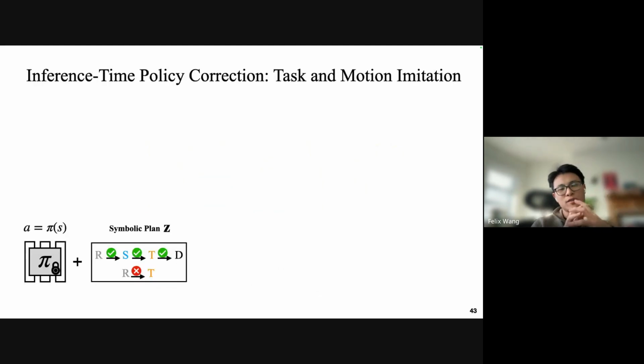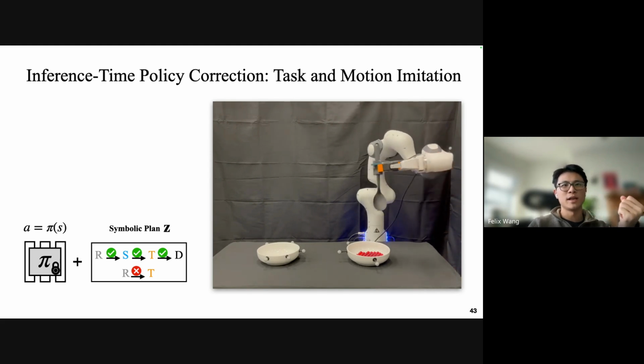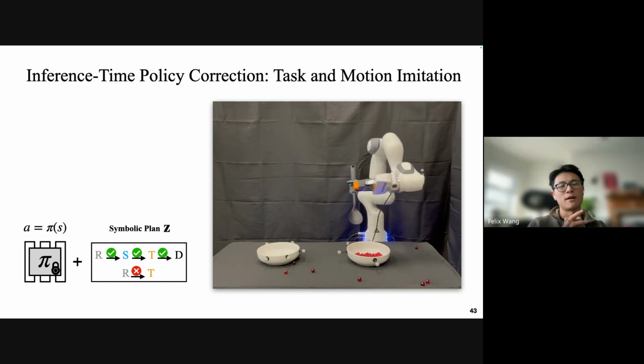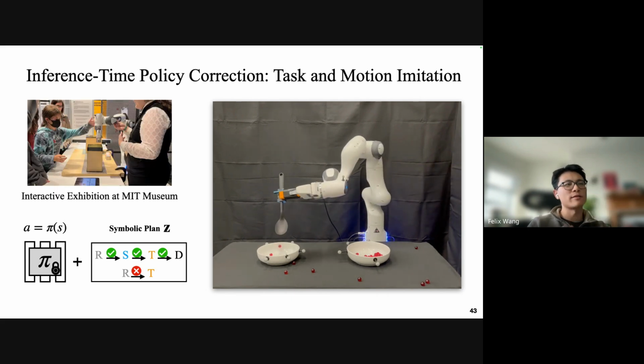Okay, so to tie up these last two works, we're proposing a framework called task and motion imitation, where we want to allow the user to customize or steer the pre-trained policy subject to the task constraint given by the symbolic plan at inference time, and then achieve the capability, as you see here, of a robust task outcome under user interaction or steering during inference. And this policy is quite robust. We actually have it on display at MIT Museum. So if you ever find yourself in Boston, we welcome you to go to the museum and try our robot demo. It's been on display 24/7 for the past 2 years.